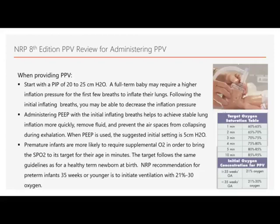The addition of PEEP during positive pressure ventilation helps to achieve stable lung inflation more quickly, and it also helps remove fluid and prevent air spaces from collapsing during exhalation. When we're providing positive pressure ventilation to premature infants, it's more likely that they will need some supplemental O2 in order to bring their SpO2 levels to their target value based on their birth and age in minutes. The targets for SpO2 are the same for both preterm infants and the healthy newborn.